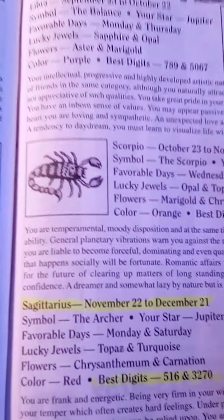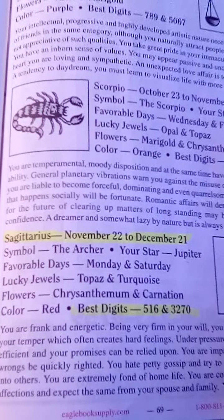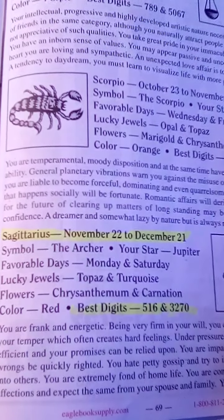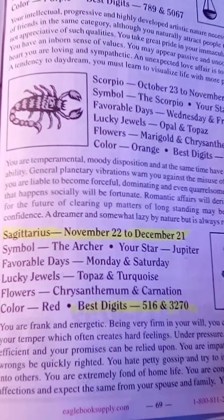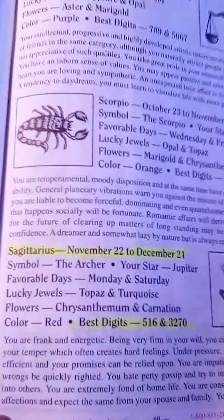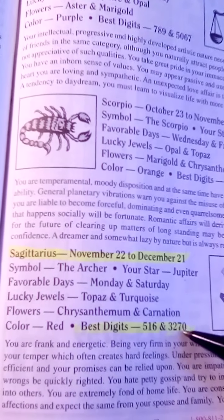Then we also got this horoscope for the month of December, 516 and 3270. That's my license plate number. And sometimes it come out straight that way, or either 3702.